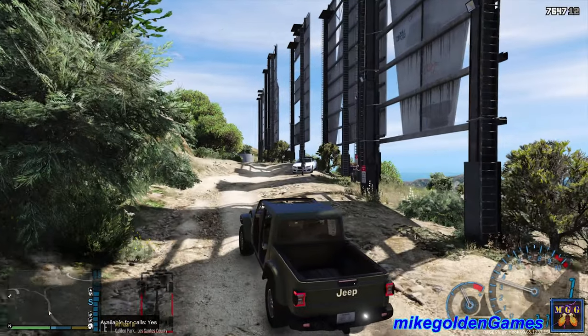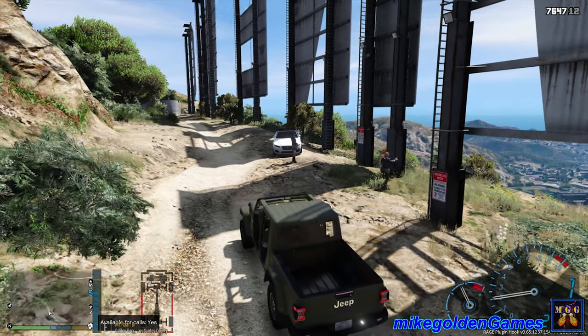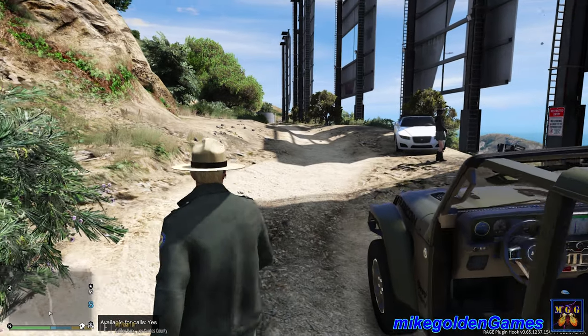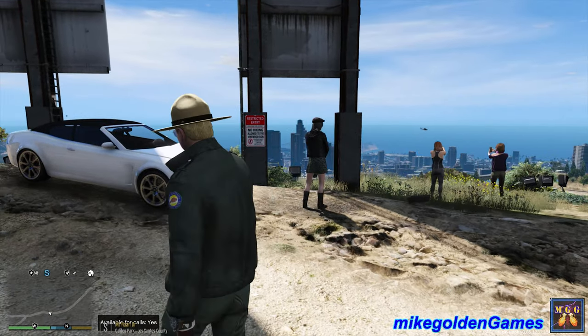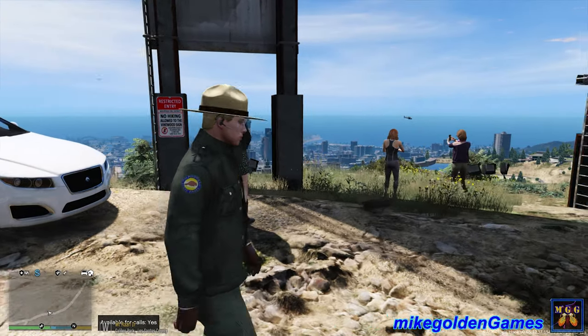Dispatch, I've got a vehicle up here. We got three people up here. Looks like they're taking photos. Gonna speak with them. Alright, let's get a plate check on them first. Make sure we're not gonna be dealing with anybody dangerous. Three women, not too bad. Man, actually, that is a really nice photo.